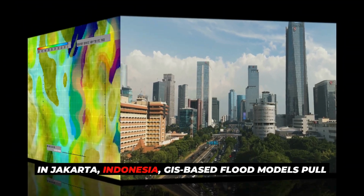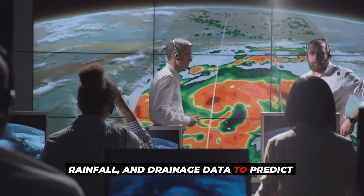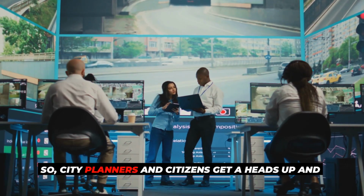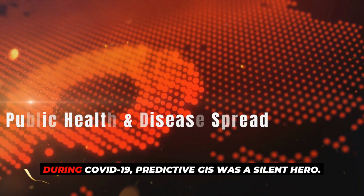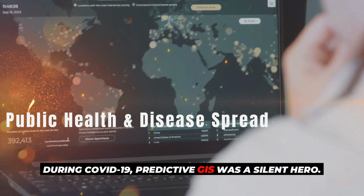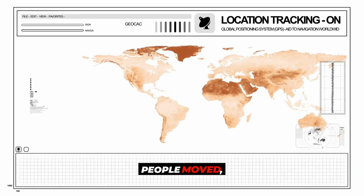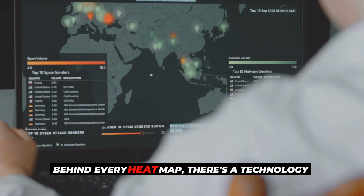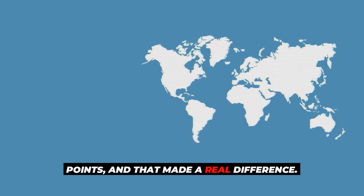In Jakarta, Indonesia, GIS-based flood models pull in elevation, rainfall, and drainage data to predict flood-prone zones before storms even arrive. So city planners and citizens get a heads up, and lives are saved. It doesn't stop there. During COVID-19, Predictive GIS was a silent hero. It helped visualize outbreak zones, track how people moved, and pinpoint where hospitals and resources were needed most. Behind every heat map, there's a technology making sense of millions of data points, and that made a real difference.